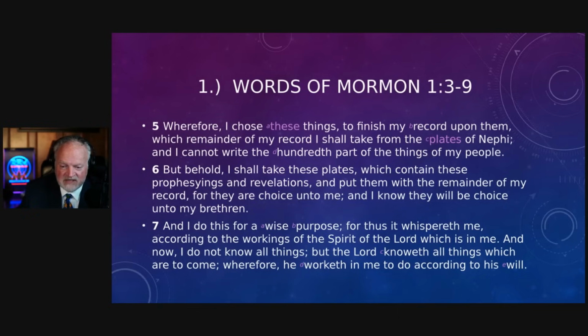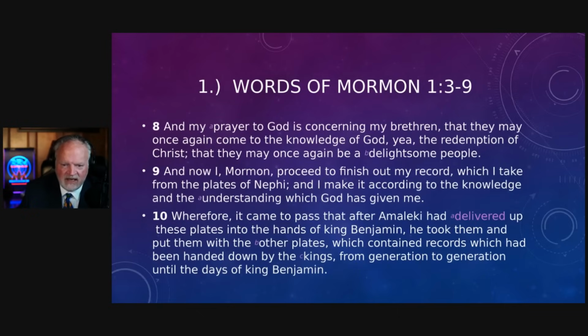"Wherefore he worketh in me to do according to his will." And he goes on, "and my prayer to God is concerning my brethren, that they may once again come to the knowledge of God, yea, the redemption of Christ, that they may once again be a delightsome people. And now I, Mormon, proceed to finish out my record, which I take from the plates of Nephi. And I make it according to the knowledge and the understanding which God has given me."